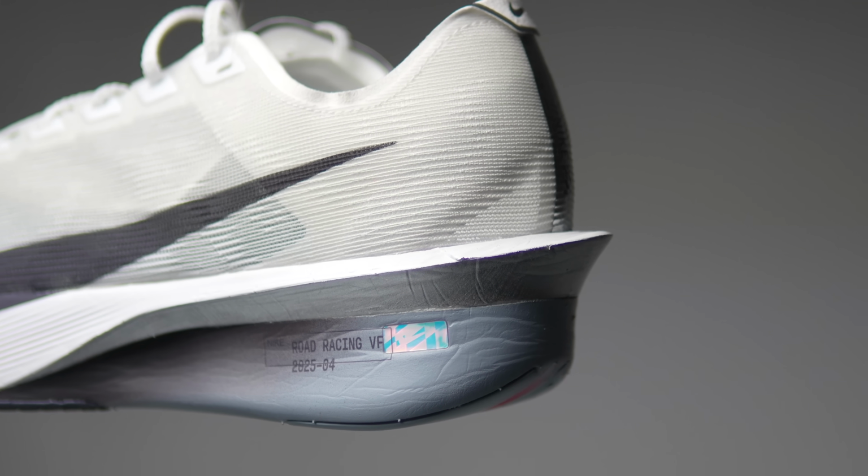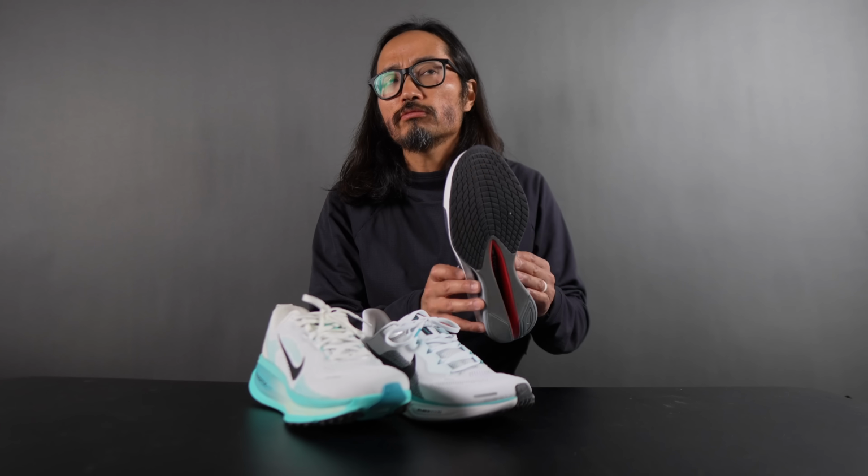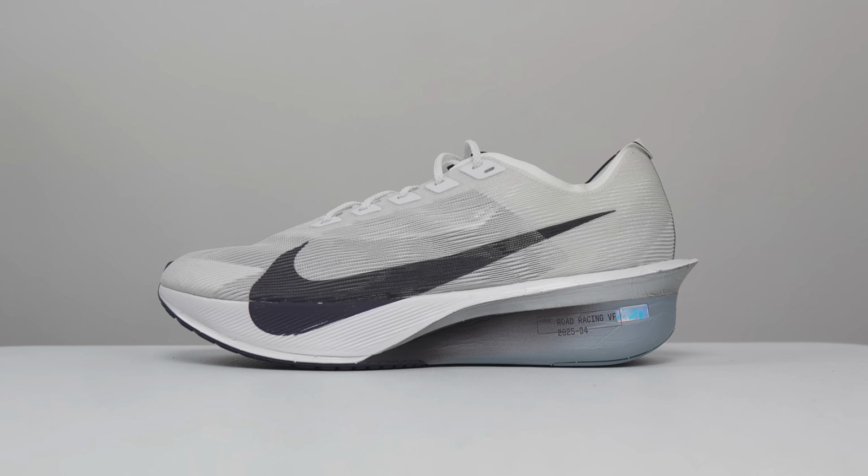And it's still using ZoomX foam, and the ZoomX foam in here is really nice and lovely. Still also has a very aggressive plate position where it starts out high in the heel and then slams down towards the forefoot near the ground. But some unusual things to note here is that, at least on my shoe, the plate is wider than the arch in terms of the amount of foam, and you can kind of see it on this medial side. The heel drop this year changes from 8mm to 6mm.